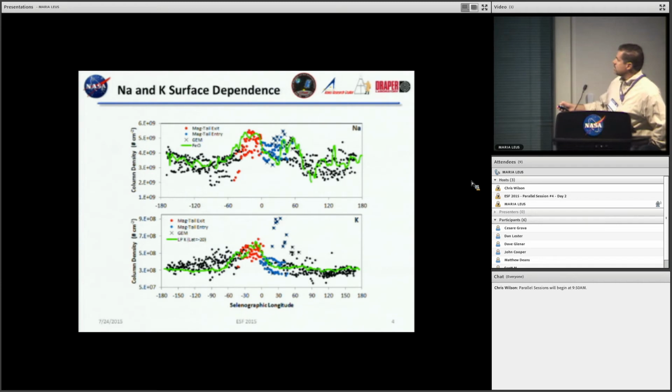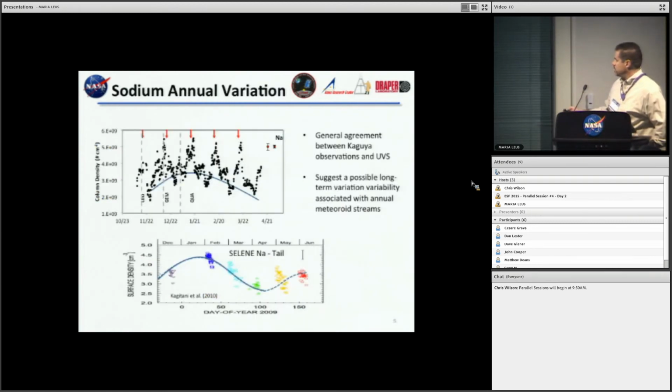And also for reference, we overplotted the iron oxide content for these same observations at the surface and the potassium. So again, this suggests that not only the showers are important, but also surface composition as well is very important to these two species. I've highlighted this in the past.